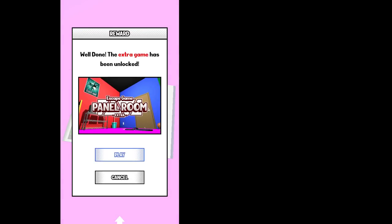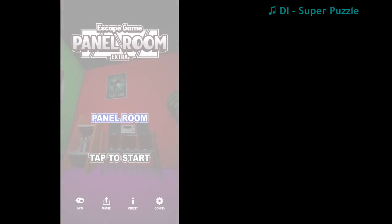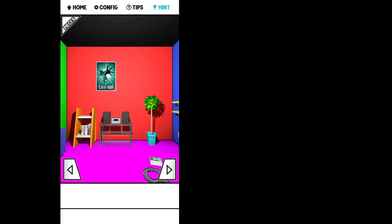You see from the comic book. The extra game? Dude, there's an extra. What the hell? No, no, it's gonna show the whole room or what? Pieces hid in the room and escape from here. Dude, all of that was just preparation for the real escape room?